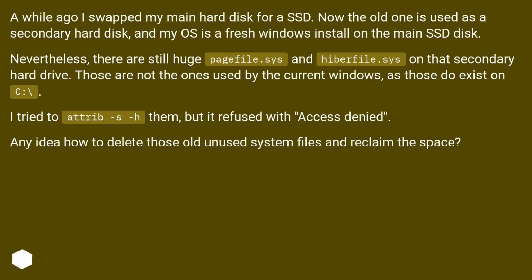Those are not the ones used by the current Windows, as those do exist on C:\. I tried to delete them, but it refused with access denied. Any idea how to delete those old unused system files and reclaim the space?